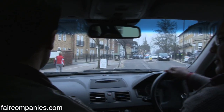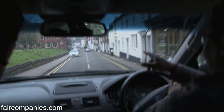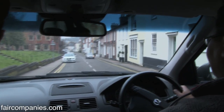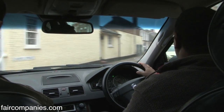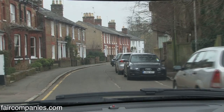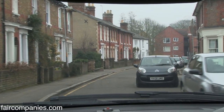This is a very, very typical English market town, really. Removing the commute just means I'm doing proper work that's not interrupted work. So this is our street. I'm spending a good hour and a half with the kids during the day, which I wouldn't ordinarily.